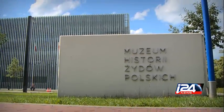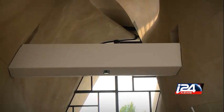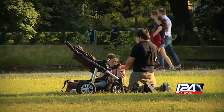The futuristic building of the Museum of History of the Jews in Warsaw will try to reconcile the past with the future.